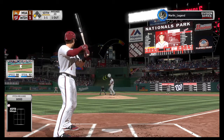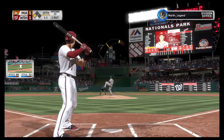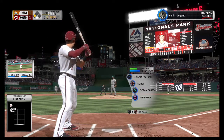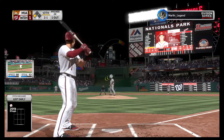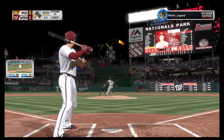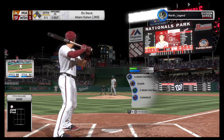Well, this is one of those situations. You don't want him to put a ball in the air. You got to pitch the strikeout right here and get you out of this inning. Don't let him put the ball in play. And a fastball not close. It's 2-1 now. Now the 2-1. And a fastball just a bit high.